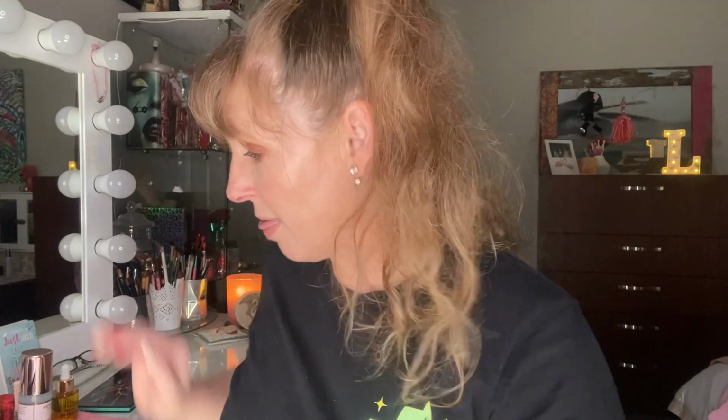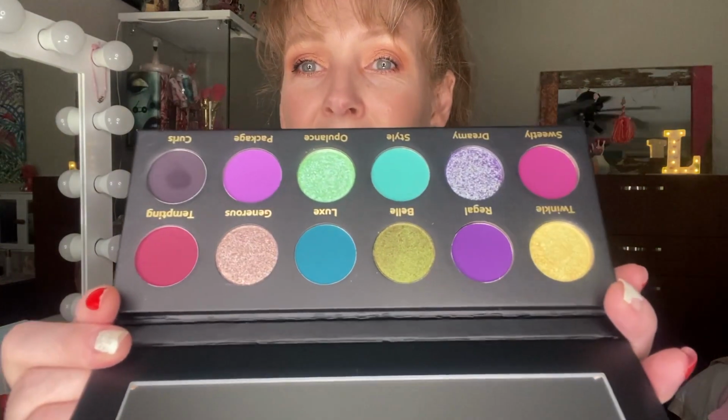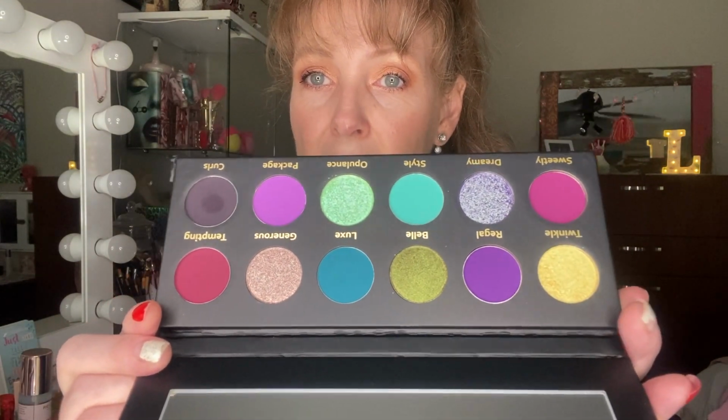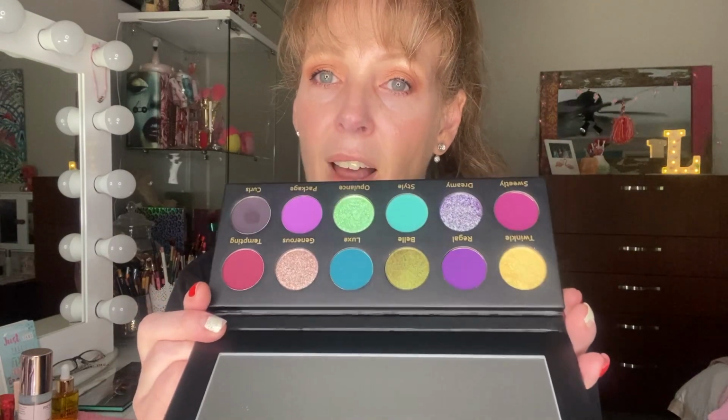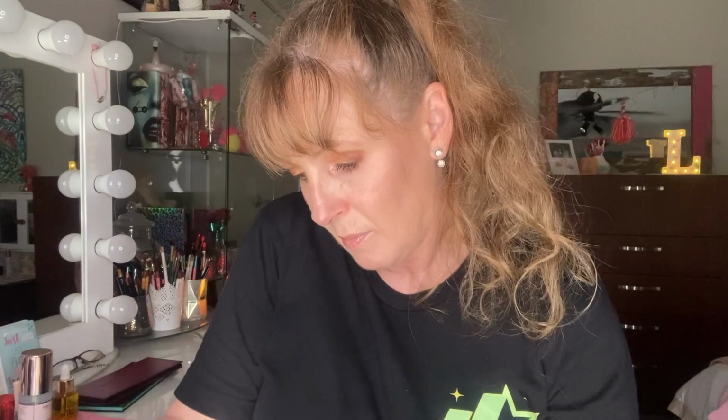So I had that, and then I have the Glamorous palette from Glamonatrix Cosmetics. Absolutely lovely packaging on this one, and it's definitely a challenge for me. It's such a bright color story and it scares me a little bit, but I like having things that are unique to my collection, because a lot of palettes are just the same. So I'm looking forward to challenging myself to using that one, and I had already swatched one of the shades in that. And just to protect these, they're in a big magnetic palette, but these are Glamonatrix singles as well.